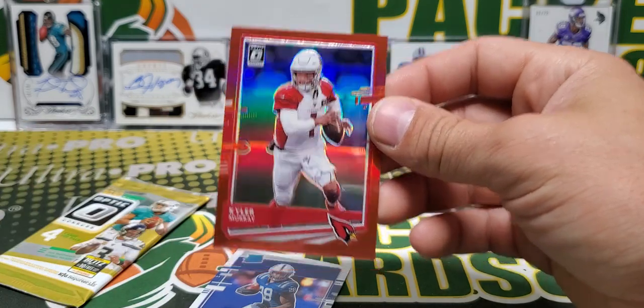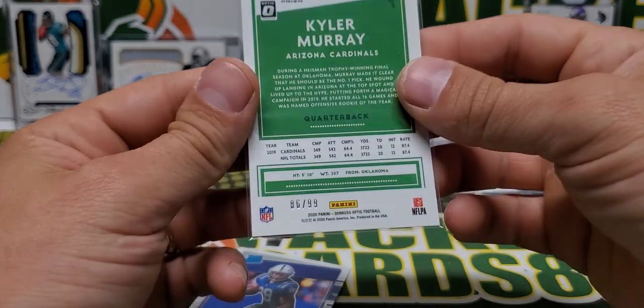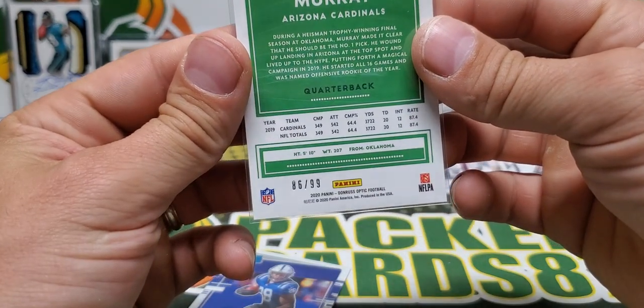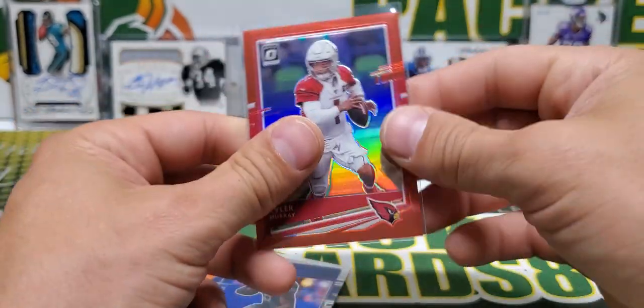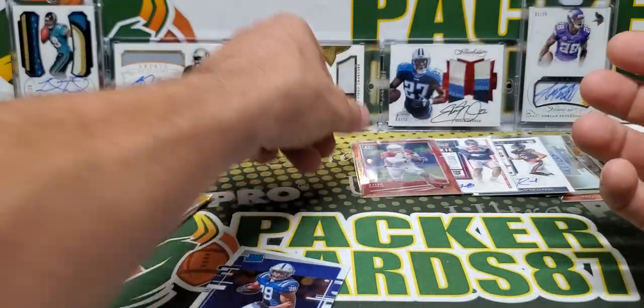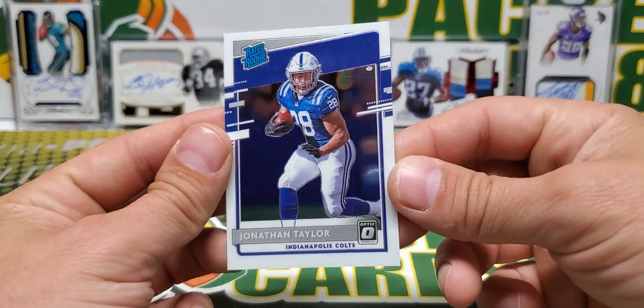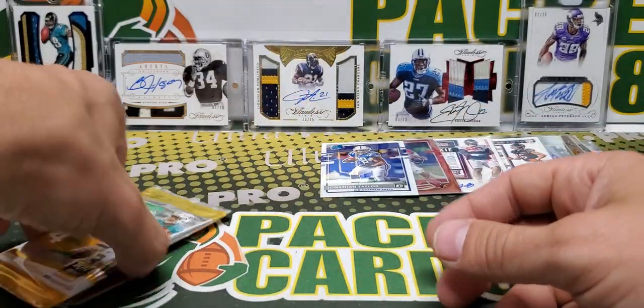That's sweet. I'll go to Cheddar Bob. 86, very close. 86 out of 99. Well, you add his jersey number in there, then we got 87. And a Jonathan Taylor, little side PC rated rookie right there. So pretty sweet.